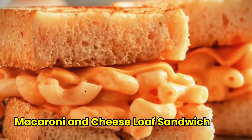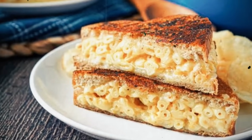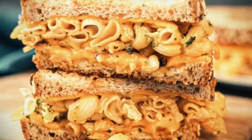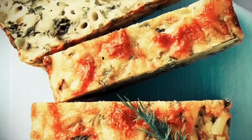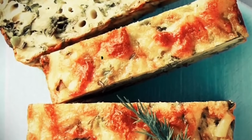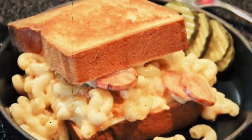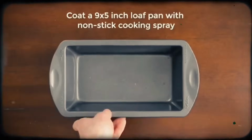Macaroni and cheese loaf sandwich. Take a step back to mid-20th century America, where comfort food took on a creative new form. The macaroni and cheese loaf sandwich. This unique creation featured slices of macaroni and cheese loaf, a savory blend of pasta and ham shaped into a loaf, layered between slices of bread, often with mustard or mayonnaise for added flavor.